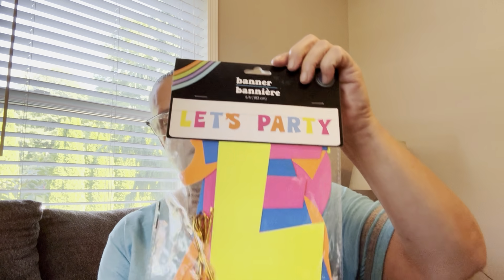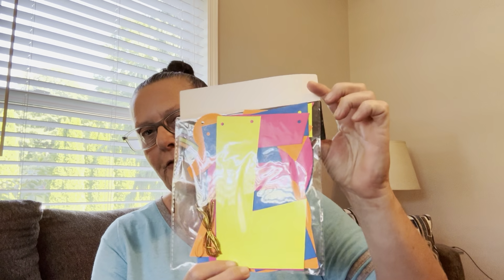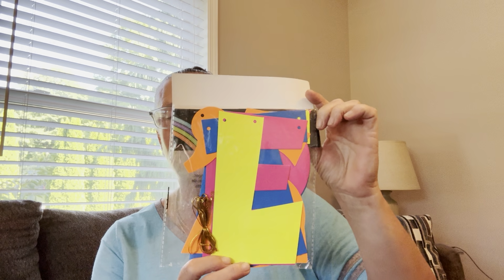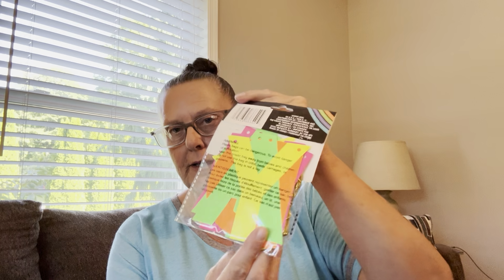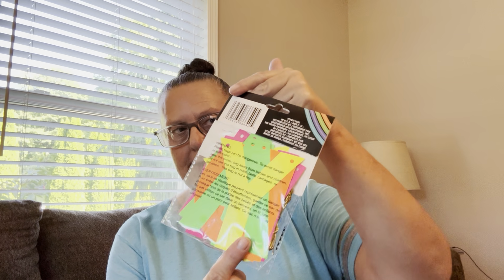Let's go over to party. Again, my bad. I knew I had something else from party. This was new to me. This is a 6-foot banner. It says, let's party, but it's in all this fluorescent stuff. Love the letters. You can use the letters for other things if you want to. So I grabbed that. And then they had this Happy Birthday one, all in these crazy, crazy bright colors. So I grabbed that too. I'll put that in my party box.